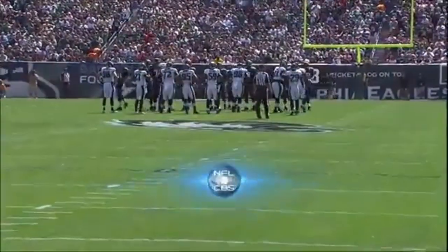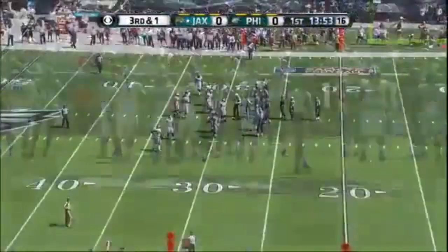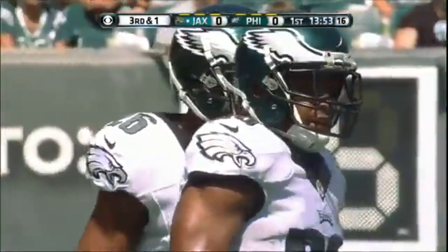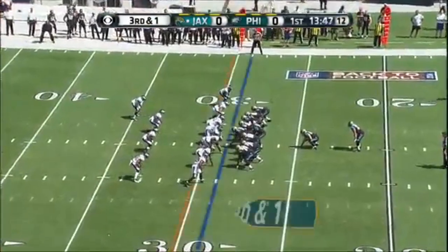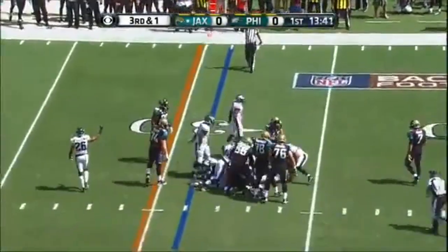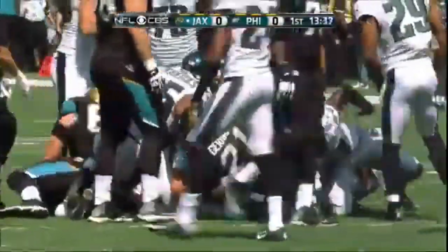And Andrew, this is a Philadelphia defense, as we get a timeout call, that has not allowed their opponents to score a touchdown on the opening drive for 12 consecutive games in this unit. 3rd down and 1. That's not going to get it done. Gerhard is pushed back. An impressive start for Philadelphia.